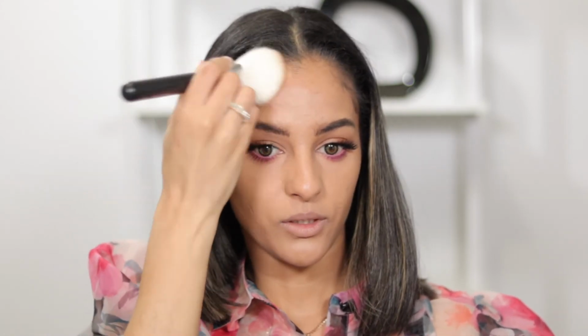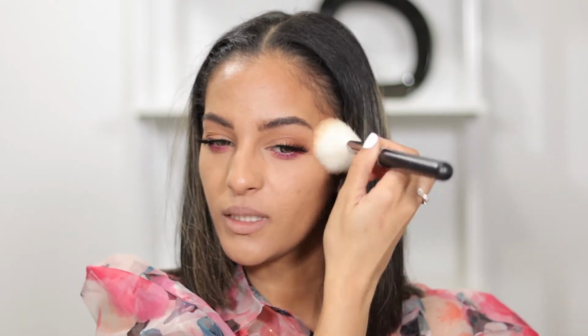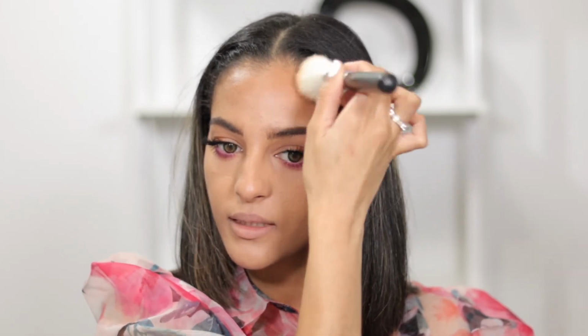And to try my best not to give myself a bronzer helmet, I'm going to just start light, you know? You can always add, but you cannot take away. So you want to use a light hand when doing this, or using any product really, and just really work that product into the skin.